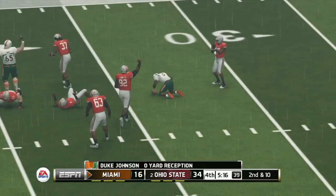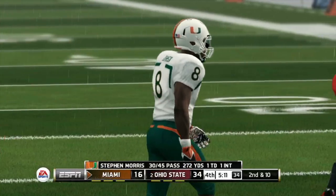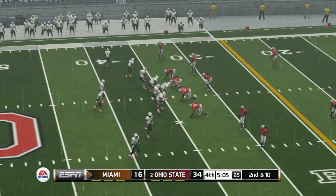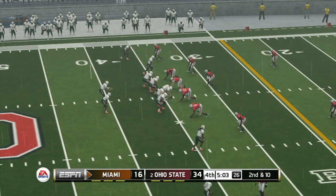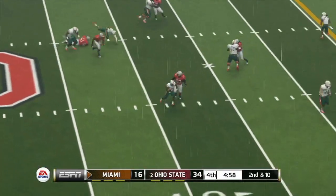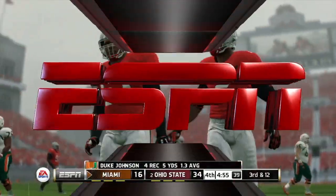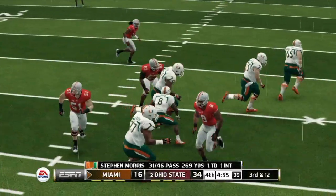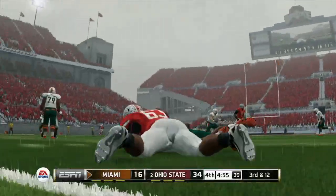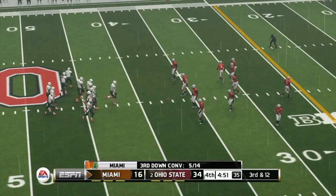Makes a catch, and he's got nowhere to go. So it's complete, but they didn't get much there. And that's because the defense was just waiting on it, and they attacked. The quarterback should have found somebody else downfield. They need to get it to the 25.